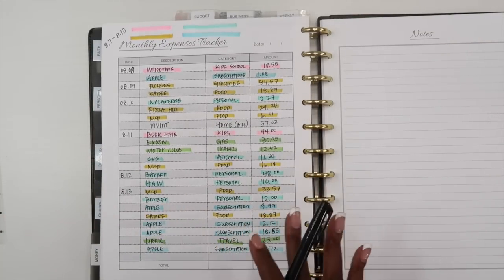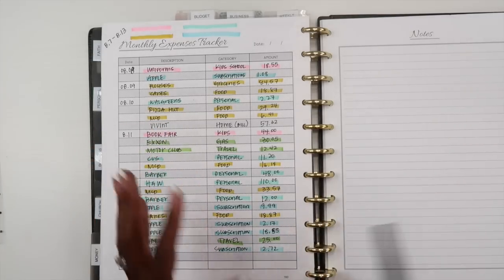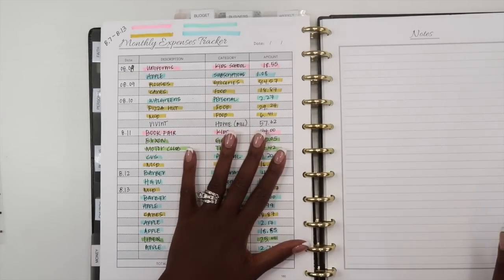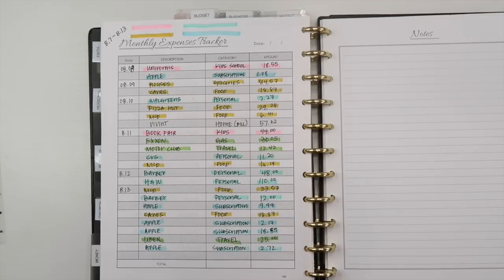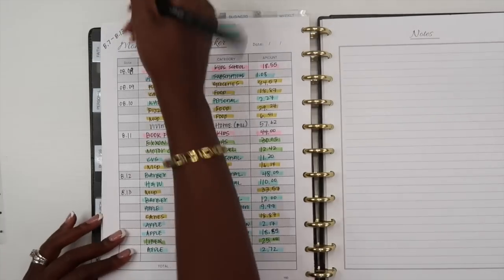It is 216 pages if you purchase this one, my budget planner. So I was trying not to add more expense trackers because it makes the planner so much thicker. However, I always run out of paper whenever I am doing my expense trackers every single month. So let's just add it in, and let's see where we are.